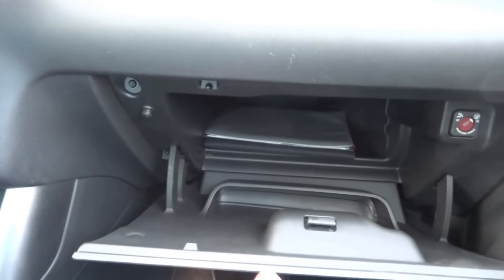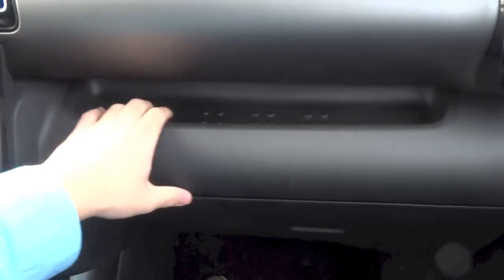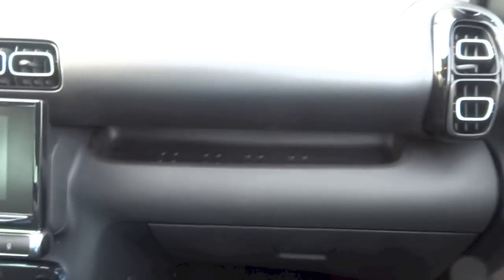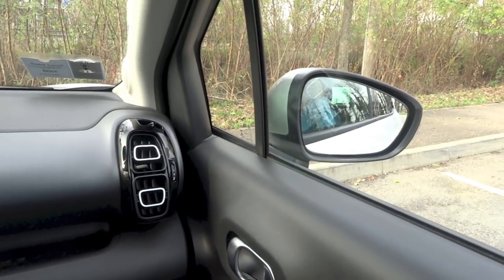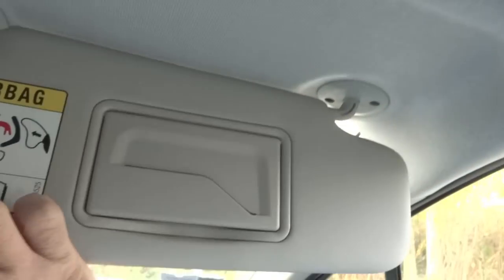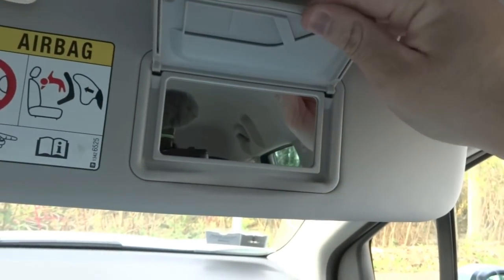Fairly big glove box. There is additional storage right here if you do want to store more items. Grip handle for the front passenger. And the front passenger's sun visor does get a vanity mirror as well.